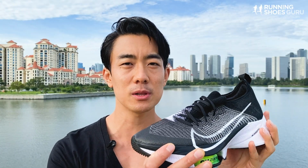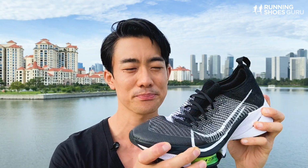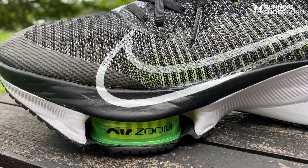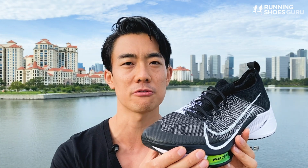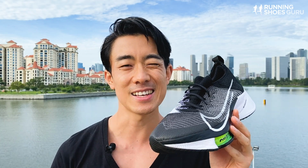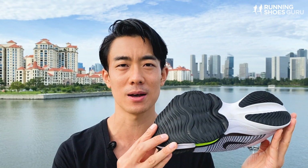It has a flexible composite plate inside its midsole which helps the forefoot feel snappy, and it has these giant Zoom air pods in the forefoot which provide explosive energy return when striking hard on the forefoot. It has a really fun ride, and it's built to last with all the rubber on its outsole.